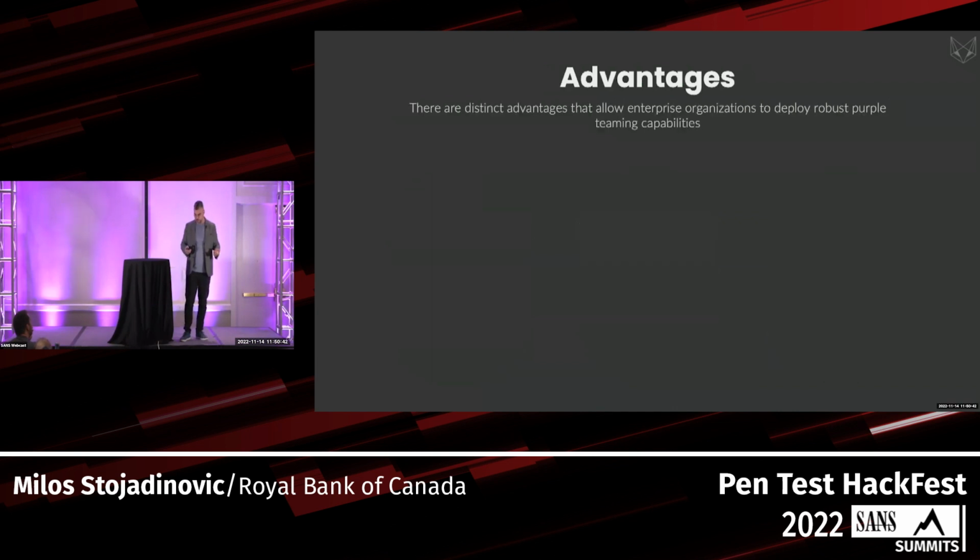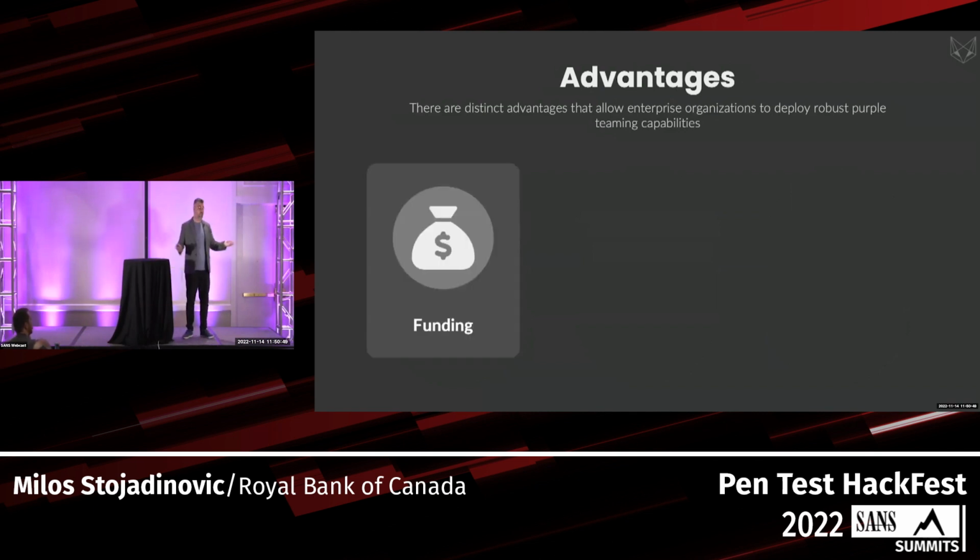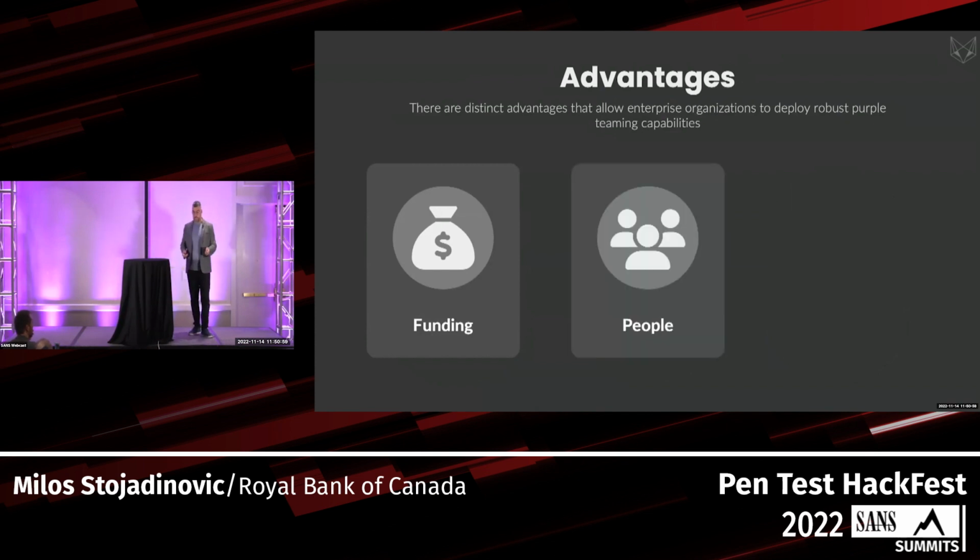And there's three things that I want to talk about as advantages that you have in doing this in an enterprise. Number one is you have money, probably lots of money, which means that you can enable a lot. And as we all know, security is pretty expensive, so that money component will come in handy, and we'll touch on why a little bit later. People. So you're probably dealing with a large number of people that you can operationalize to build out this program. And that is helpful because, as you know, we're all very busy and we've all got a lot on the go.